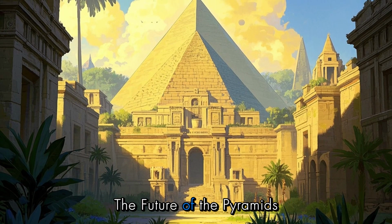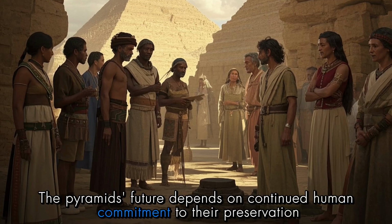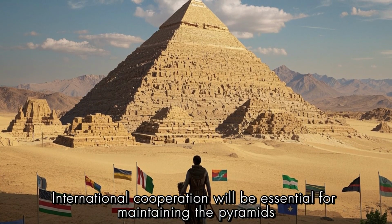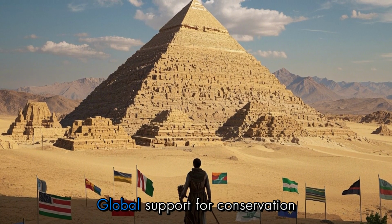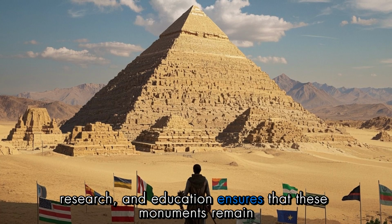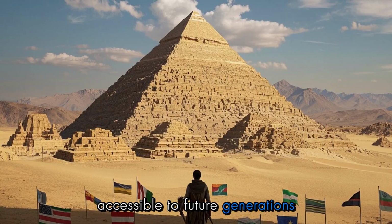The future of the pyramids. The pyramids' future depends on continued human commitment to their preservation. International cooperation will be essential for maintaining the pyramids. Global support for conservation, research, and education ensures that these monuments remain accessible to future generations.